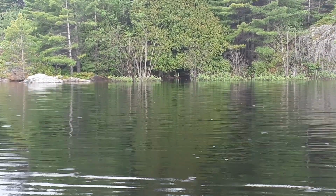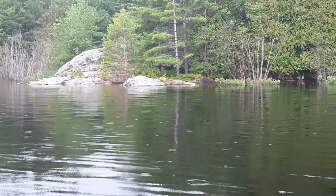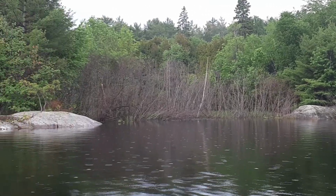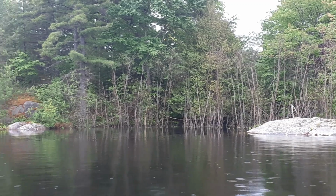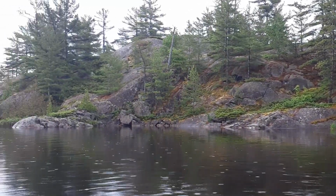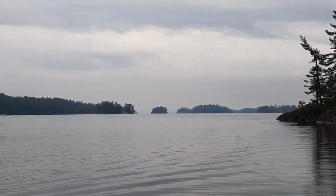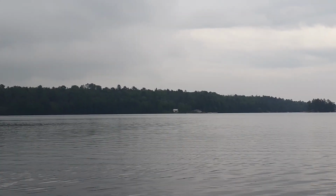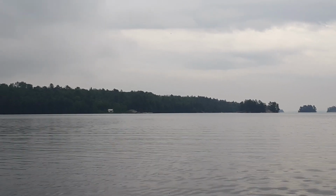Would this be an alright place to anchor? Cabin on the other side. That's the indigenous people's territory over there.